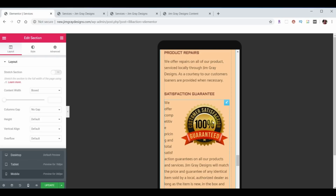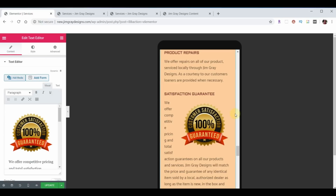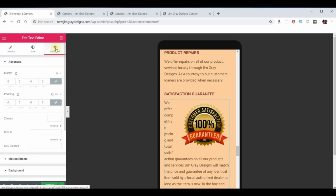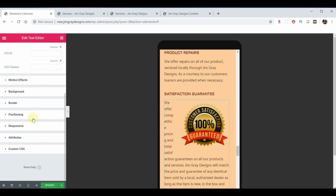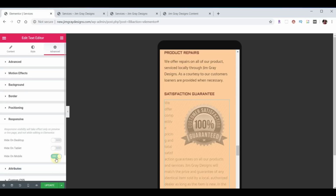So what we're going to do is right click on this and duplicate it. So now we have 2 of these. Now the first one of these, I have it selected. I'm going to go to Advanced. And what I want to do is set this to only display the original one on desktops and on tablets. So I'm going to go down to Responsive under Advanced. And I'm going to tell it it's showing on desktop, it's showing on tablet, but I do not want it to show on a mobile. And notice how it gets these little slashy lines in it. That means that one's not going to show in mobile mode.